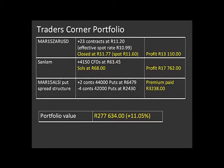Okay, so is that in our portfolio value as it stands? It is. 277,634 Rand is what's in our portfolio at the moment. That's up 11% for the year to date. And I mean, it's only 1 month in, so I'm pretty chuffed with that as things stand. And we don't have any other open trades other than this option structure at the moment. But the nice thing about having that options downside protection is that it does afford us the ability then to go and do some other trades if we want to, knowing that we've got the downside covered.